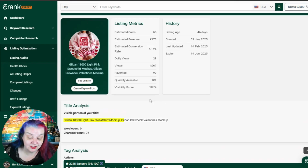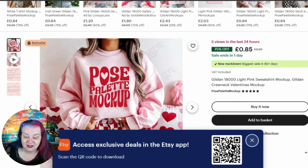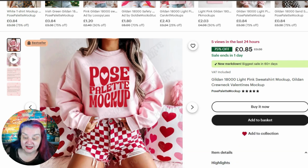That's really pretty good. So let's head over to Etsy and see what we're getting out of this. 7. That's awful. I bet you it says sale ends in one day. No, thank you, Etsy. Sale ends in one day, but I bet they have another sale on the next day. And okay, actually, 85 pence. That's about $1, probably. So with listing fees and if they do adverts or anything else, they are not making any money. So that is way too little.